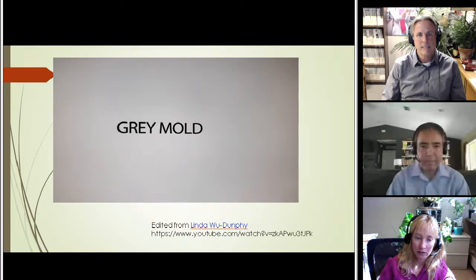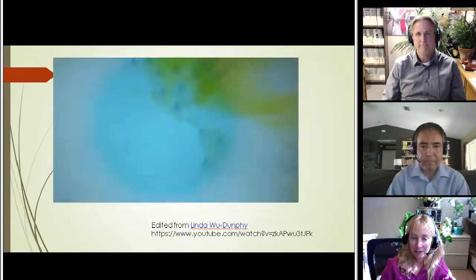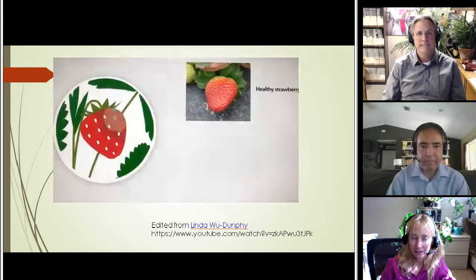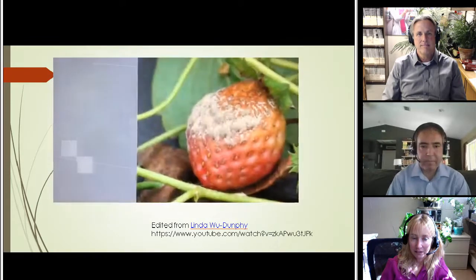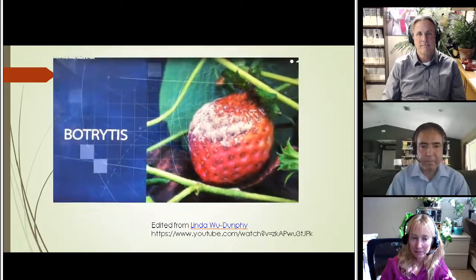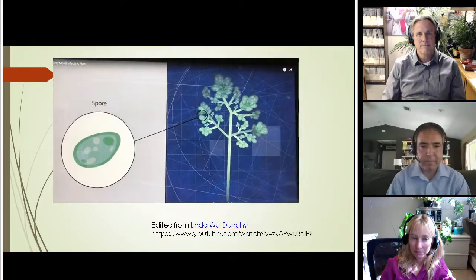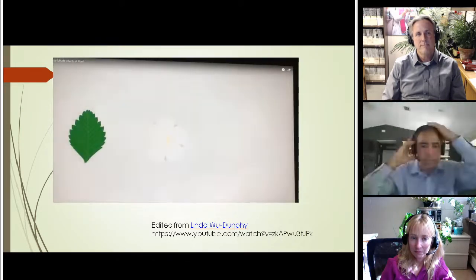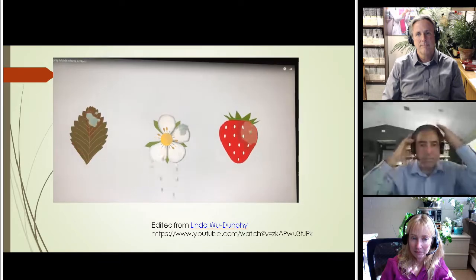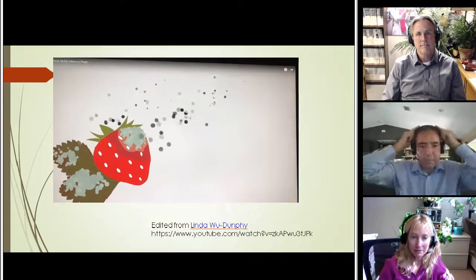Gray mold is a disease that affects many crops around the world. Symptoms of gray mold can often be seen on strawberries after a few days in the fridge. Gray mold is caused by a fungus called Botrytis. Botrytis reproduces through huge numbers of microscopic spores that form on minute tree-like structures. The spores are produced on leaves, flowers, and berries that have been attacked and killed by Botrytis. When mature, the spores are easily dislodged and carried on air currents.